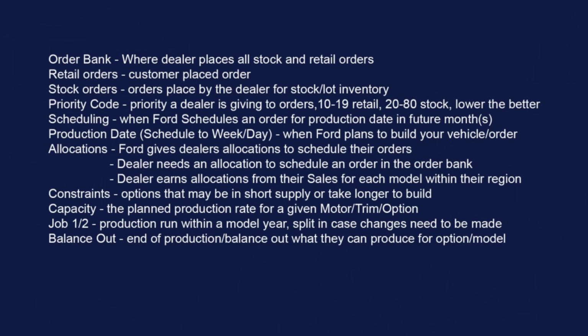Usually, of course, we'll talk about priorities. I'll come back to this, but priority is what a dealer gives to orders. They can give it a 03 through 19 for a retail order, or 20 to 80 for a stock order. The lower the better. It's like golf. That's why retail orders are always looked at first. So that would be a reason and a purpose for placing a retail order, is that it will be looked at before a stock order.